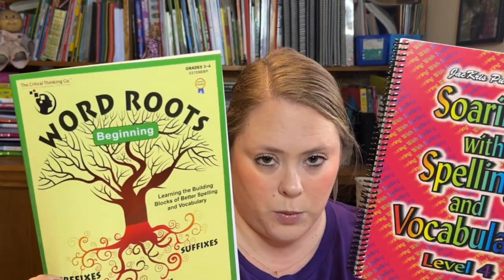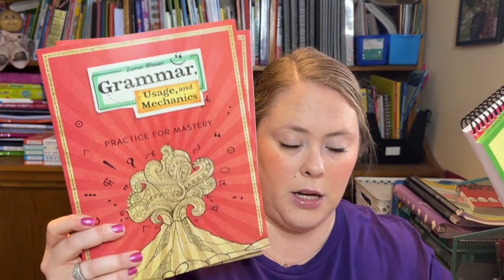But I asked my daughter, and she really wants to have a separate spelling curriculum. I told her I was just going to pull spelling words from Mostos, but she looked at this and she really liked it. So we're going to try it. This is not going to be every day. I'm just putting that out there. We're probably going to do this once a week, and then on the other days, utilize the grammar book.